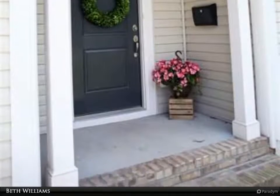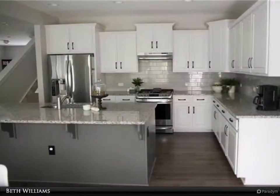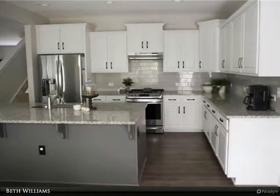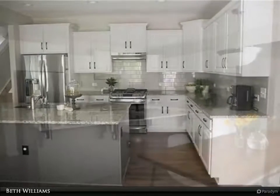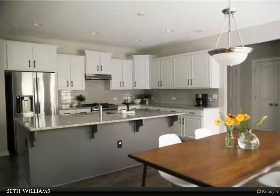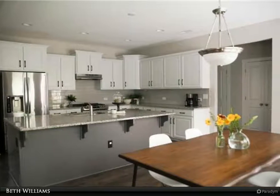Upstairs you will find a large master bedroom and 3 other nicely sized bedrooms, as well as a flex space/loft that could serve as a home office, playroom, second family room. Laundry room with great extended counter workspace.